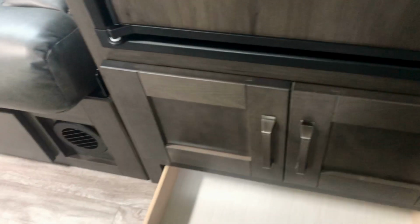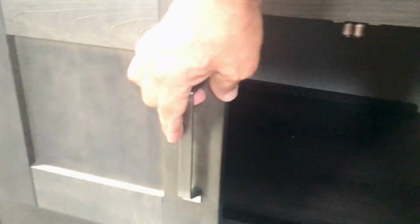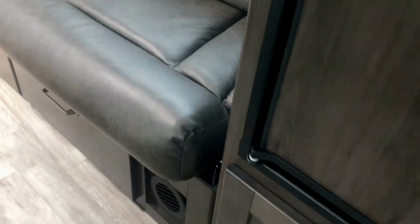So you've got an extra storage space there, and you still have a big pantry area for some auxiliary storage there. So they did a great job. And you notice the vents are in the walls. They are not in the floor. So if you have a dog, they will not be stepping on the vents.